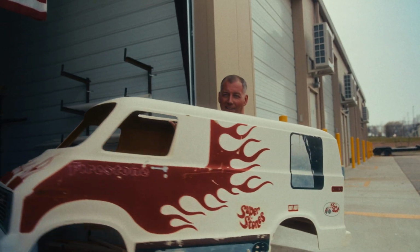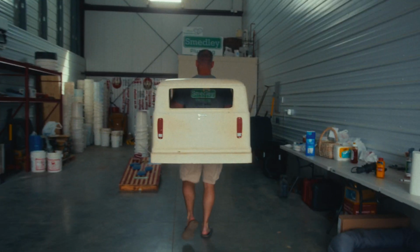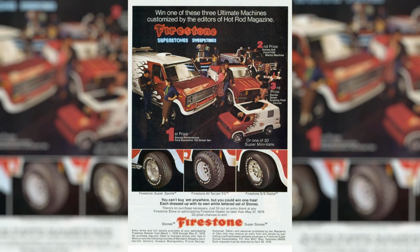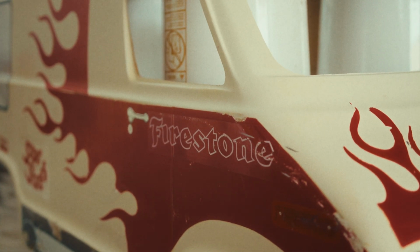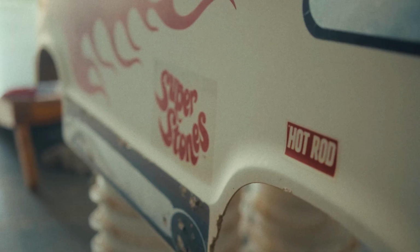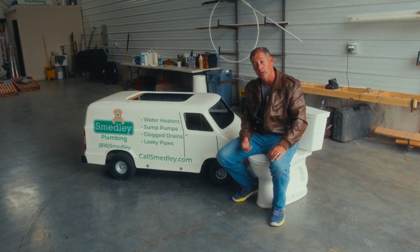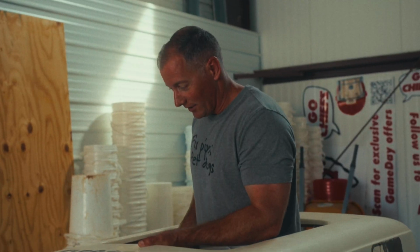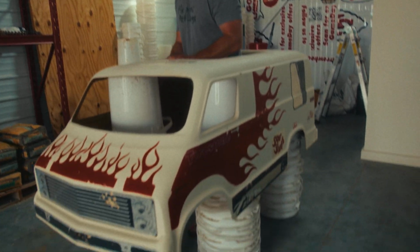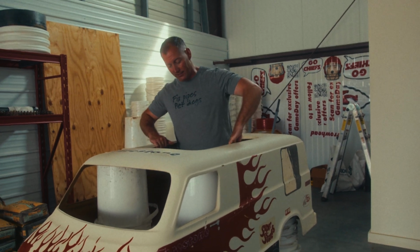Check it out. This shell actually started life in 1978. It was raffled away as part of a sweepstakes offer between Firestone and the Rolling Stones. That's part of why this thing is so hard to find, because they only ever made like 30 of them. It resembled a miniature version of a Super Stones van that they were giving away as a promotional item. It actually works about perfect for us to use them to set this thing up on a little stand.